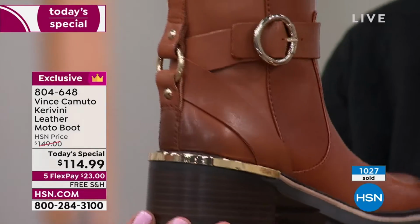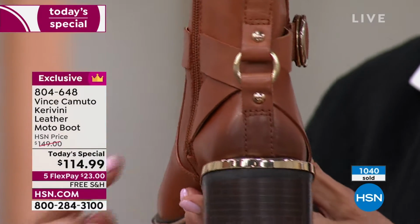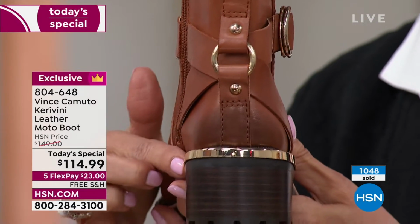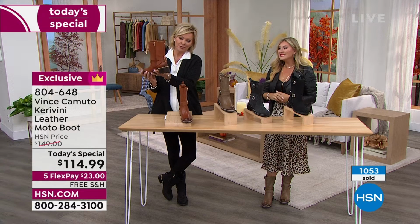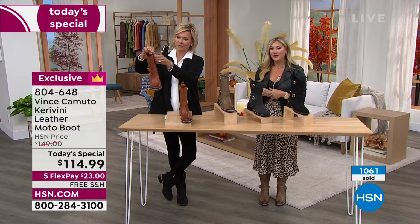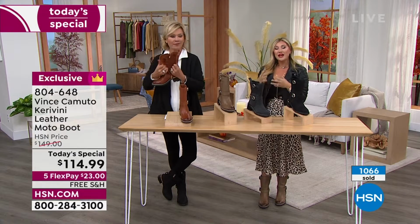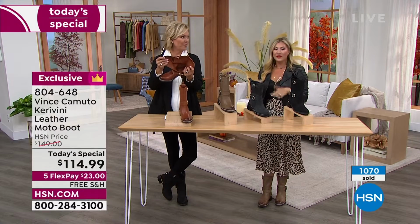Is this not a great looking boot? I love the burnished toe, a little bit of burnishing on the back of the heel, but that rand really jazzes it up and makes it classy. I agree, we're loving the details. It's all about those hardware details on these Moto boots, and that's really what's going to elevate your look and create not just the elevation, but also that effortless look that we're all looking for within our wardrobe.